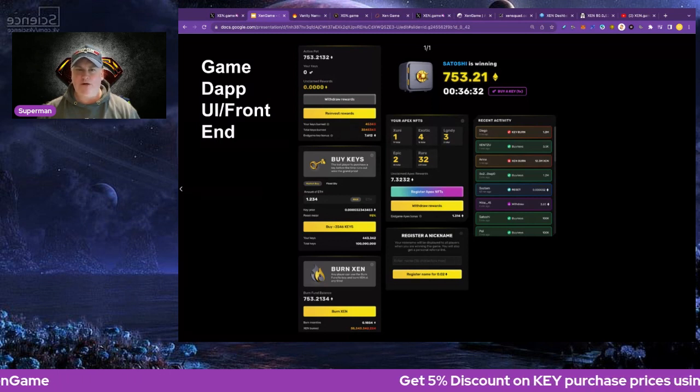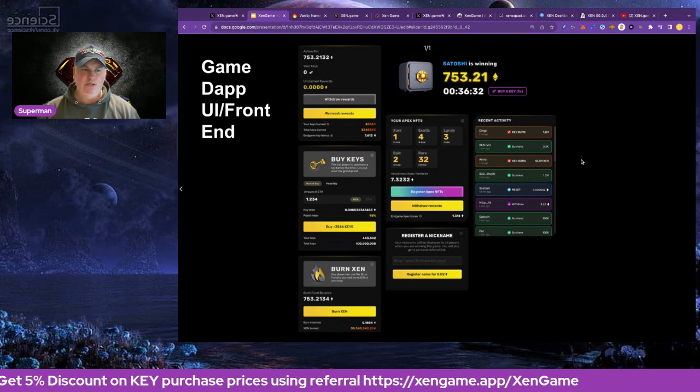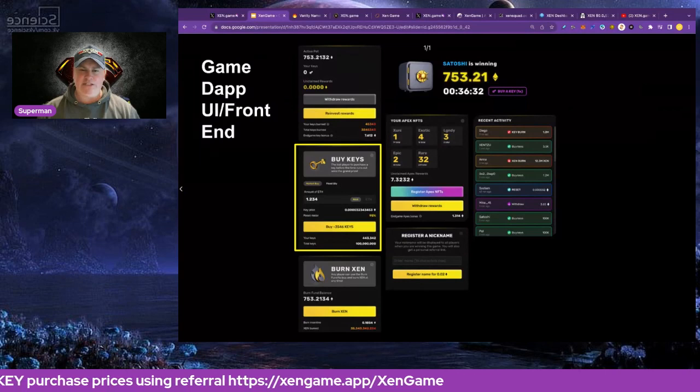Now, it's a little bit on the small side, but you get the idea. We're going to go through it one by one. So this is the game front end. And of course, there's a backup site. We're going to talk about that in a minute too. So this is the buy keys section. That's where you go to buy keys.